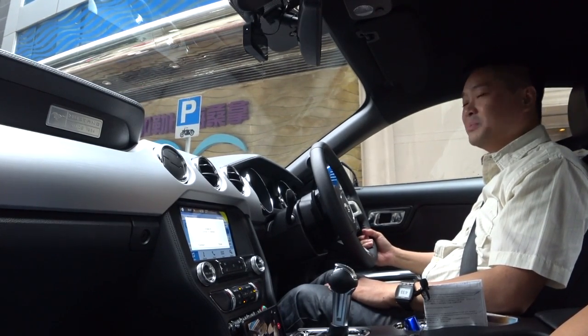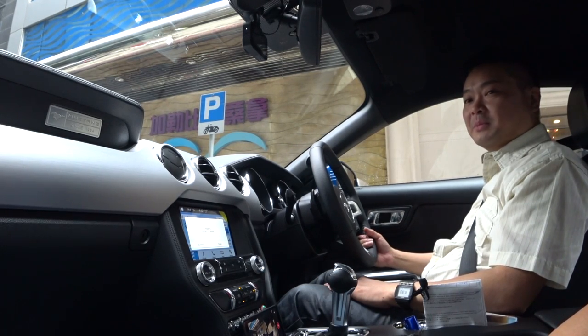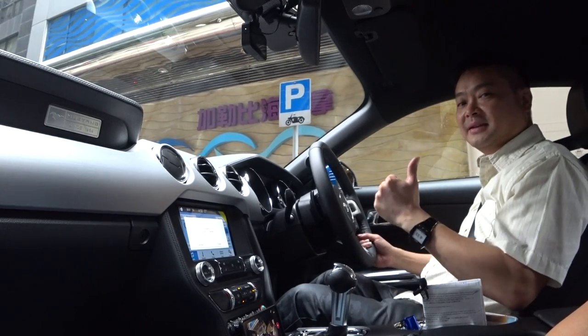So it's kind of amazing. So I'm pretty happy driving a Mustang in Hong Kong. Feels like home, doesn't it? USA. Awesome, guys.